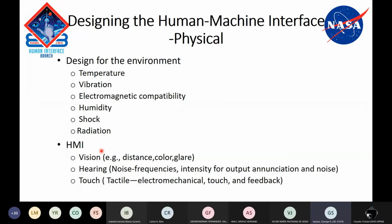And in terms of the human machine interface, do you have a display that provides the right vision for the user in terms of distance? How big is this display? If the user is 30 feet away, he or she may not be able to see the font size. The colors, is the color scheme correct? You don't want to put too many colors in there because they're going to get confused as heck as to what's going on. The glare: is there glare because of the illumination that's affecting the system? That's part of the environment.